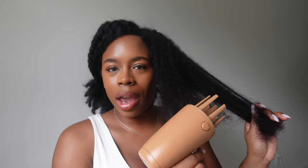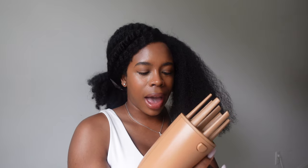Oh my gosh, it's instant moisture. Like, my hair feels moisturized. If you've ever used a steam treatment, this is just more localized and just better. My hair feels moisturized, which is crazy. I didn't even wash it. I didn't even use a treatment yet.